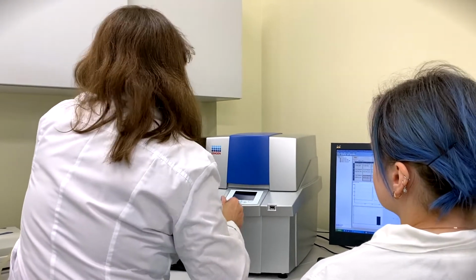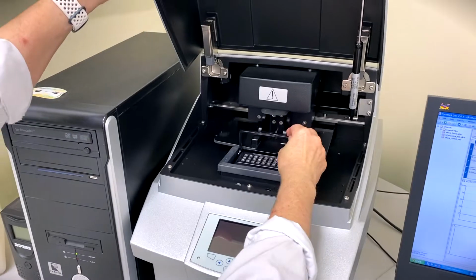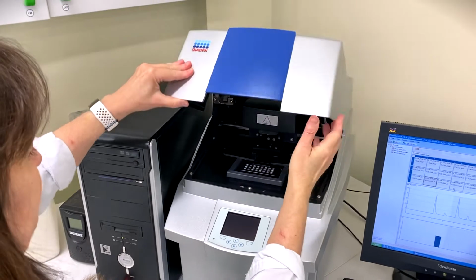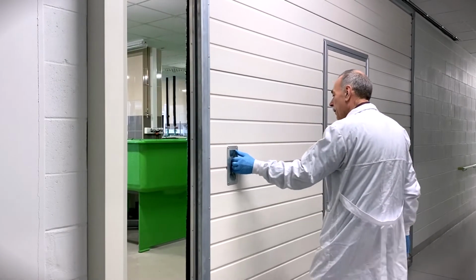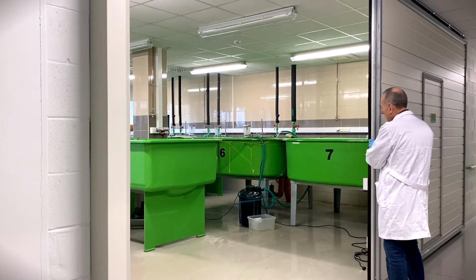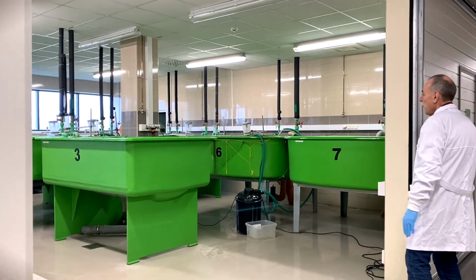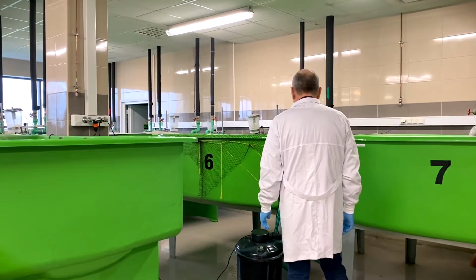DNA methylation is a variety of congenital, physiological, and phenotypic changes that occur without changes in the primary structure of DNA as a result of various factors. Daugavpils University is the only university in Latvia with a laboratory fully equipped for automated recirculation aquaculture system research, with a total tank capacity of 40 cubic meters.